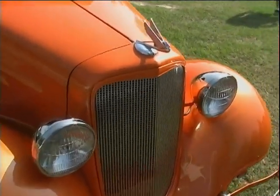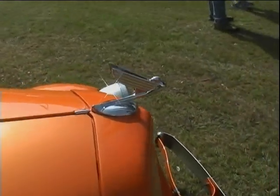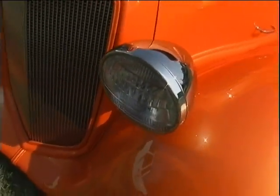I'll tell you what, it's a good-looking vehicle. I don't see nothing else. Thank you very much. Before we go, what color do you call that paint? They're all looking at it. It's the 2001 Lamborghini Pearl Orange. That's why it runs so fast. It's got Lamborghini paint on it, ain't it?